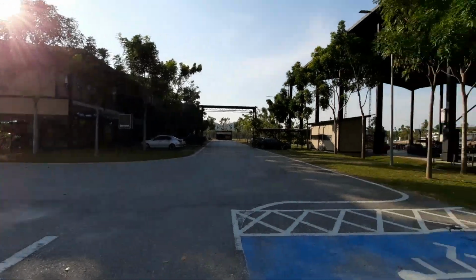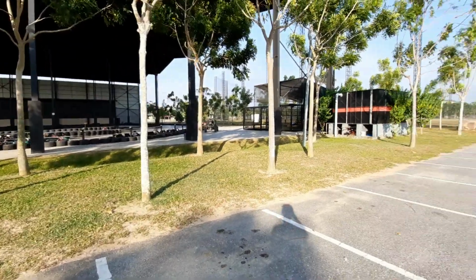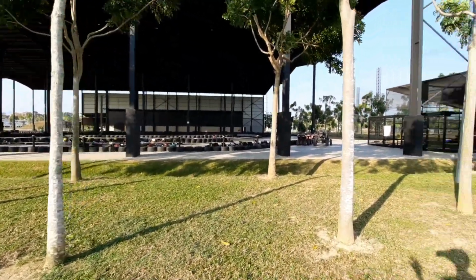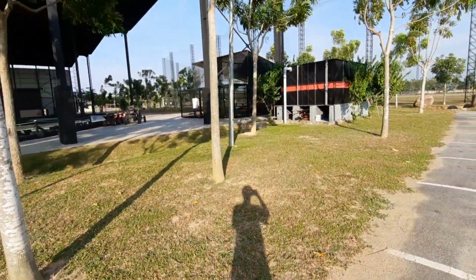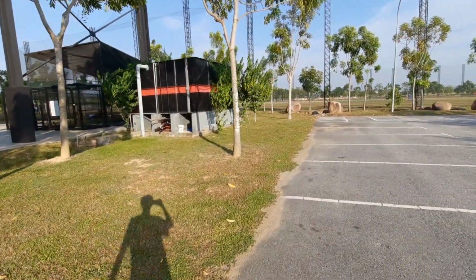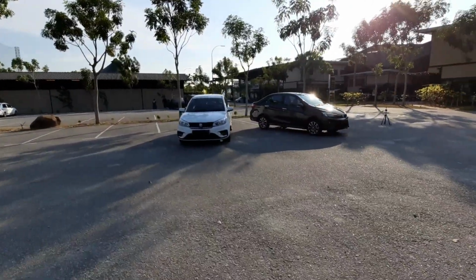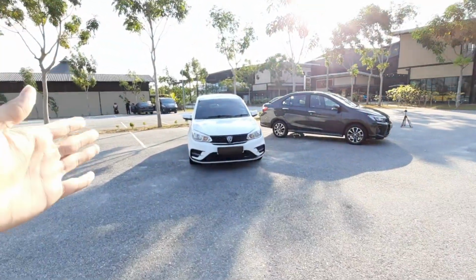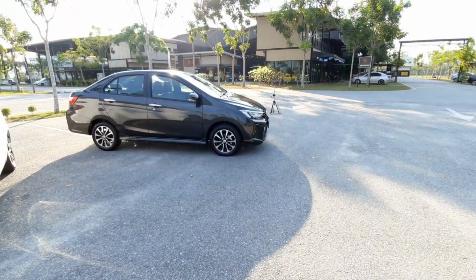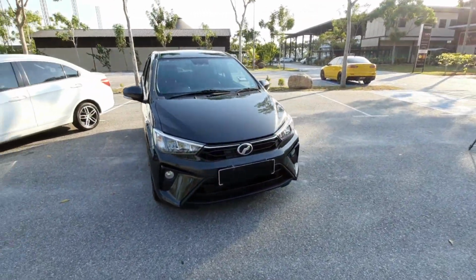So, guess where I am right now? I'm at the X Park Go-Kart parking lot at Bandar Seri Sandayan. Today is a pretty interesting video because I'm going to feature two cars at the same time. So, what cars am I going to feature? And yes, here you go. This is a comparison video between the 2019 newly facelifted Proton Saga Premium and the newly 2020 facelifted Perodua Bezza Advance.